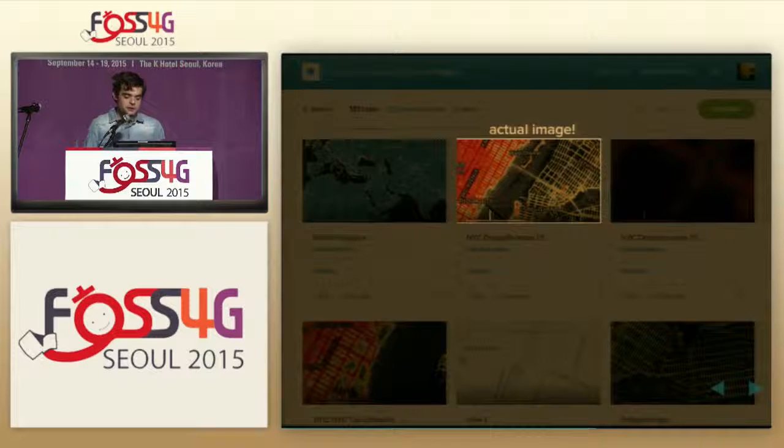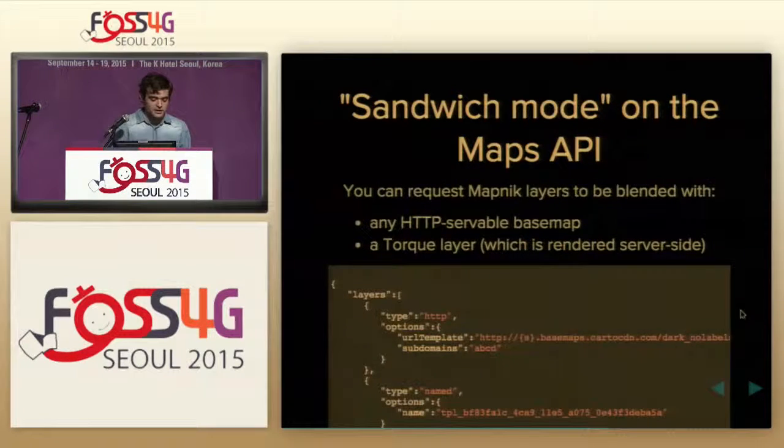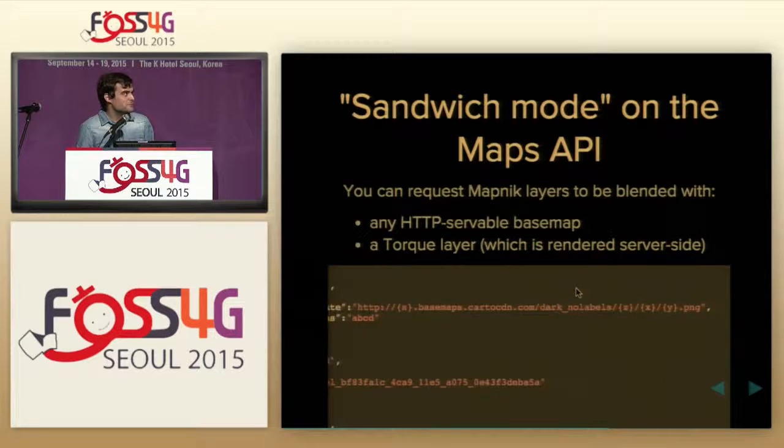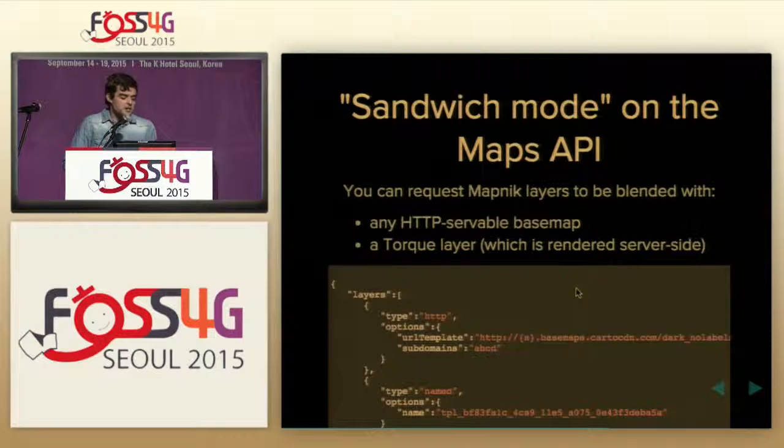And we did this by using the Maps API that we already have, which is based on Windshaft, which is based on Mapnik, adding what we call the sandwich mode, which basically means that you can no longer only request Mapnik layers with style and CSS and queries, but you can also request an HTTP layer. Any HTTP layer that allows XYZ. For example, in this case, it's our own base map. But you can put pretty much any other base map on it, and it will request all the layers and compose them together and serve them as another map, which is just a combined version in PNG of that map.